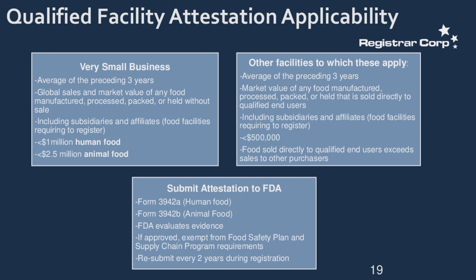So you would have to calculate your average in the preceding 3 years for all your food, not only what is coming to the United States, it's globally. And if it's less than 1 million, you are considered a qualified facility, or if it's less than 2.5 million for animal food. Then also other facilities to which these apply, which is the average of the preceding 3 years as well, of the market value of any food manufactured, processed, packed, or held, and this is the difference, that is sold directly to qualified end users. And a qualified end user is like a restaurant or the consumer.